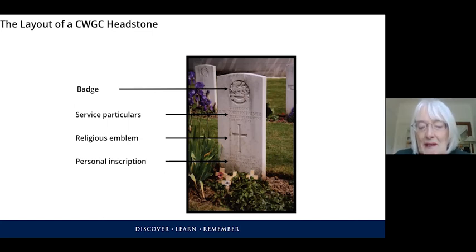Of course, should anybody have declared a different faith, they would have the appropriate symbol, like the Star of David for a Jewish casualty, or a crescent for a Muslim, etc. If the person said they had no faith, then we wouldn't put a cross at all. And similarly, as I've recently learned, there are some sects of the Christian faith where they might want a Bible inscription, but they don't use the cross as an overt symbol on the headstone.